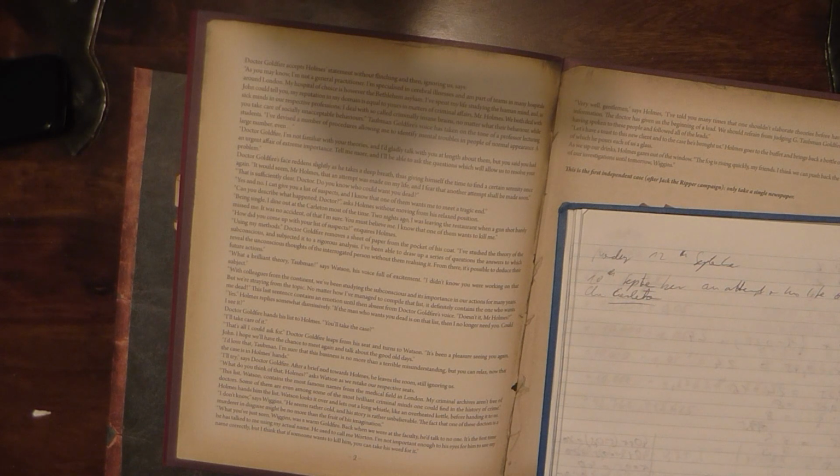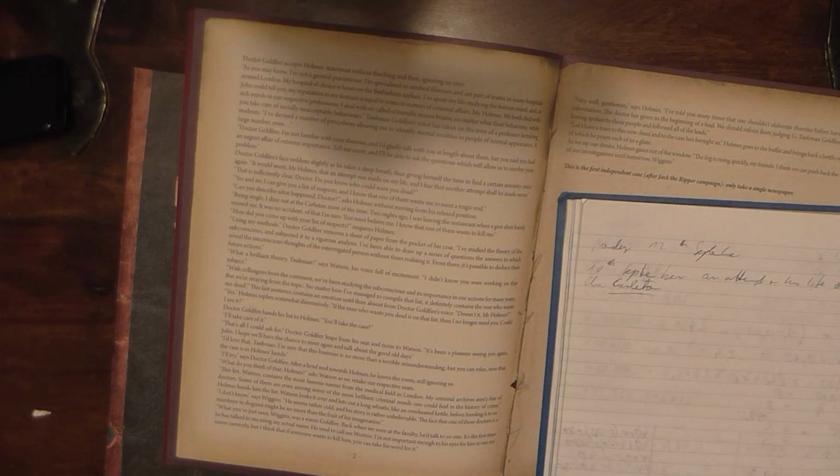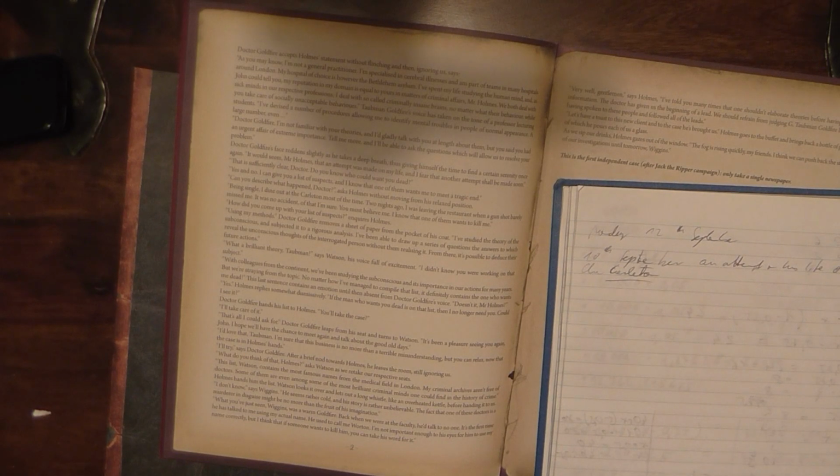"What do you think of that?" Holmes asks Watson as he retakes his respective seat. "This list, Watson, contains the most famous names from the medical field in London. My criminal archives aren't free of doctors. Some of them are even among some of the most brilliant criminal minds one could find in the history of crime." Holmes hands him the list. Watson looks it over and lets out a long whistle, like an overheated kettle, before handing it to us.